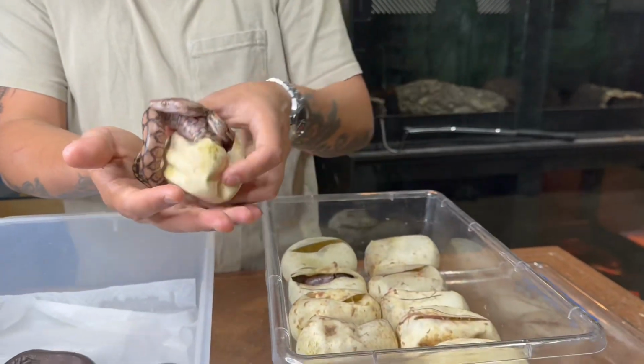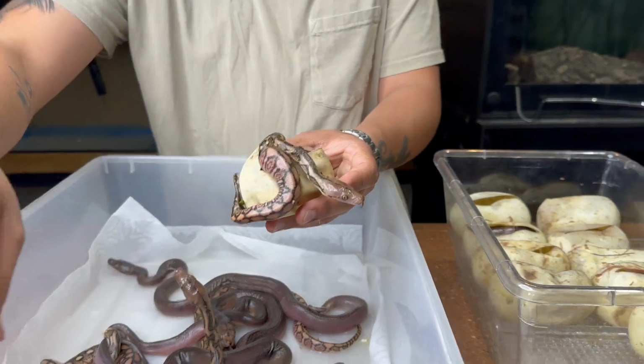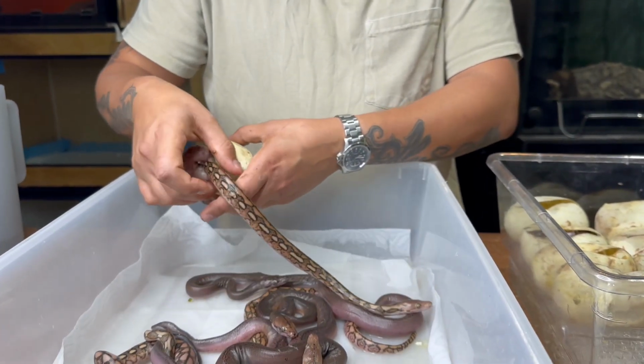And we have this last one right here, guys. Look at that gorgeous tiger. Oh, man, I'm excited about this clutch. I have to give these a count because it looks like I have more than 10 already just in here.